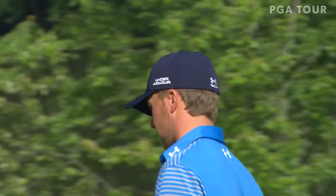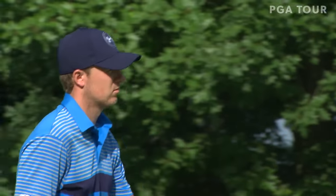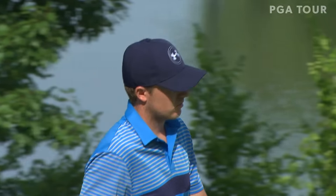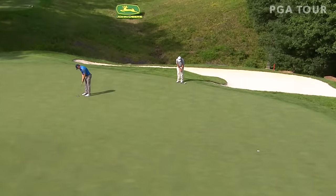Well, what we have seen, though, is that if guys have pretty decent speed and they miss, they've been rolling by about 4 or 5 feet. So not so much really from his angle because he's coming more up the hill, but definitely swinging right to left. Two of his last three holes to get back to even.